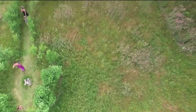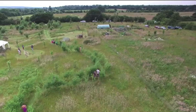But first, we're going to go to John Barker's Maypole Forest Garden. This 6-acre field has been turned into a food forest. I asked John to explain how forest gardens work.